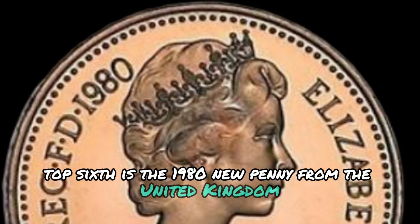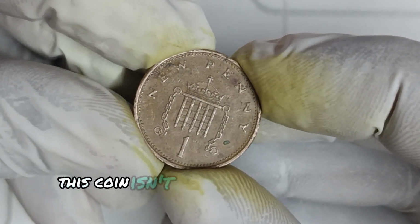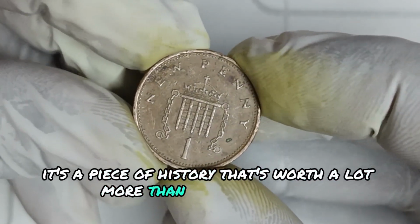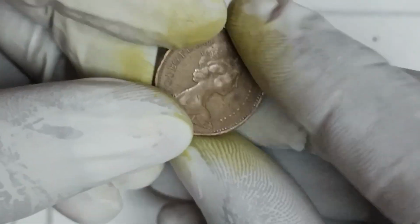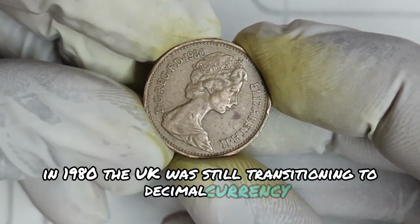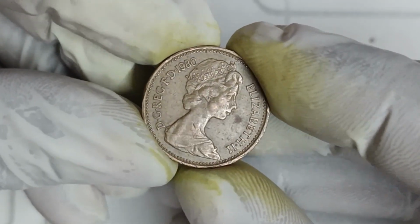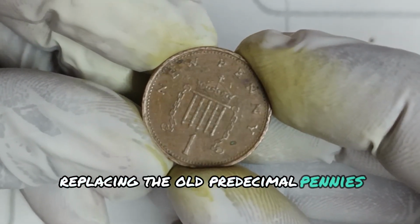Top 6th is the 1980 new penny from the United Kingdom, featuring Queen Elizabeth II. This coin isn't just any ordinary penny, it's a piece of history that's worth a lot more than you might think. To start, let's talk about the background of this coin. In 1980, the UK was still transitioning to decimal currency, a process that started in 1971. The new penny was part of this change, replacing the old pre-decimal pennies.